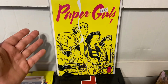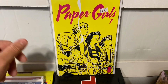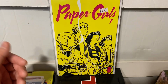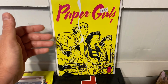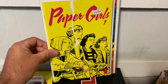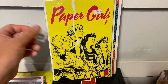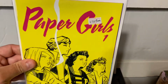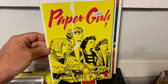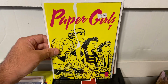This was a really hot book when the show was out, and, you know, it all kind of flopped. So the value of this book definitely dropped. But I've never owned it. It's in a nice near mint, high grade. I had to grab it for $2. The entire run was there, but I only grabbed issue number 1. Looks like originally the whole run was selling for $150, but I just grabbed the first issue just to have for my collection.